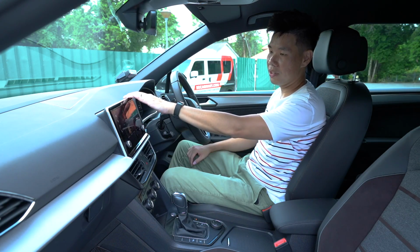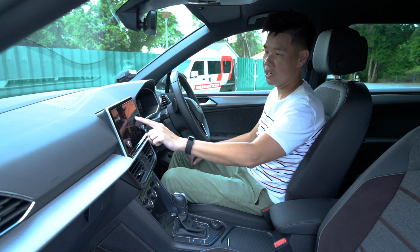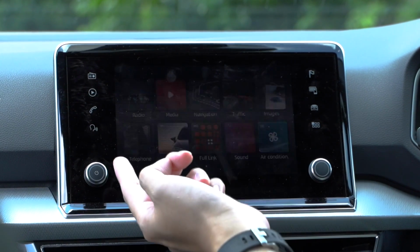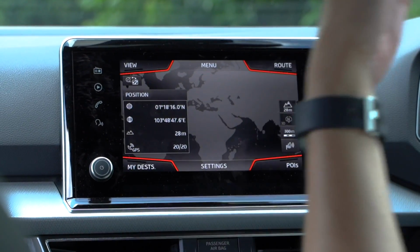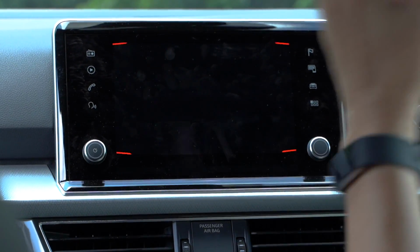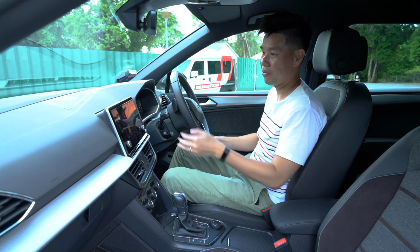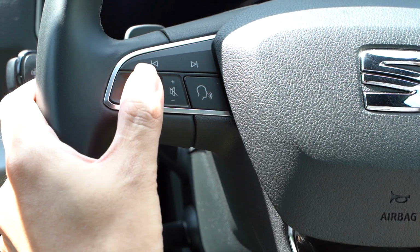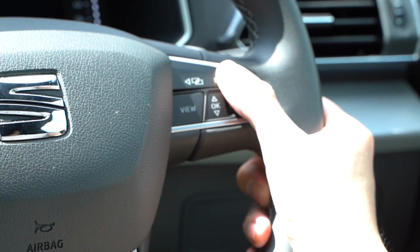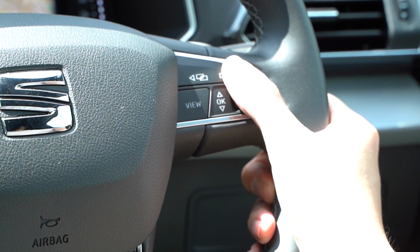And then you have the infotainment system, nice big screen, quite responsive to the touch, and the cool thing is it has navigation, but it comes with Android Auto and Apple CarPlay, and I think most of us would prefer to just use the navigation from our phone. So the multi-function steering wheel, on one side you can control your song track and your volume. On the other side, you control the fully digital instrument panel.